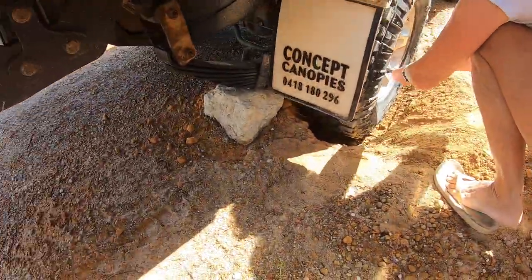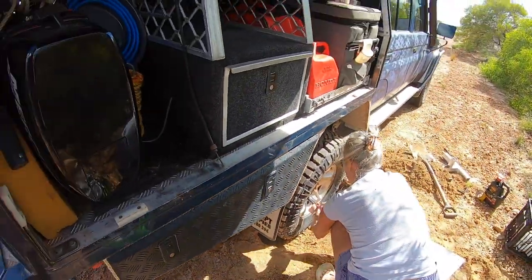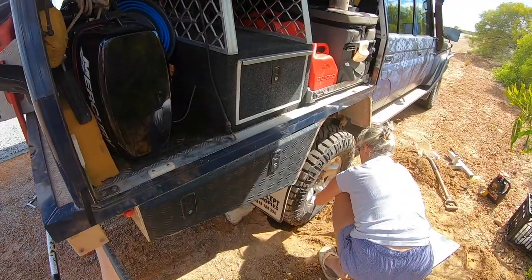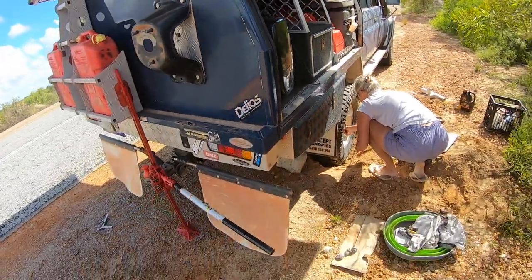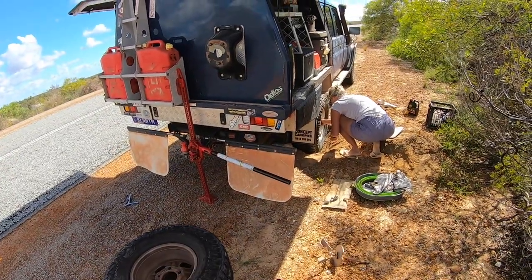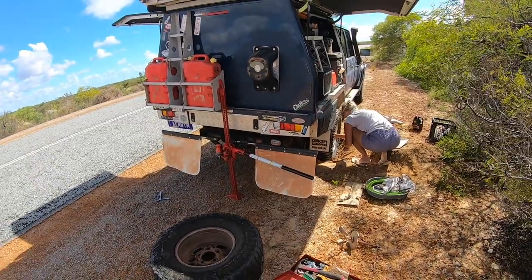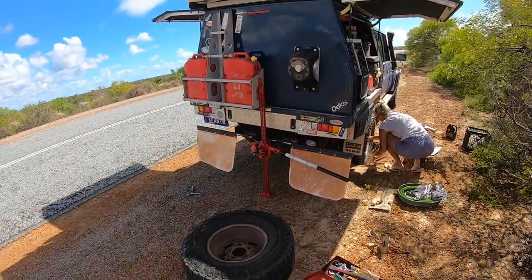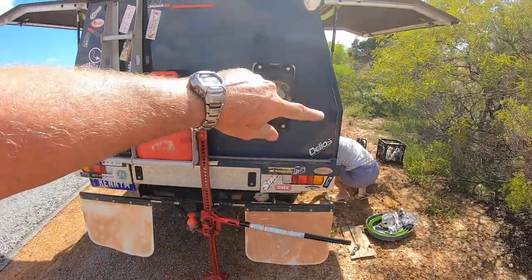Put some rocks underneath. Hopefully we'll get these nuts up reasonably tight. And then I can move the rocks and hopefully get my jacks out before I let the high lift jack down. Can't put the wheel on yet because the high lift jack needs to lever up that way.